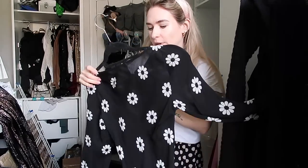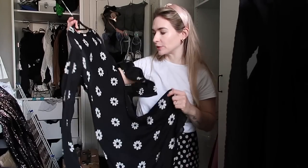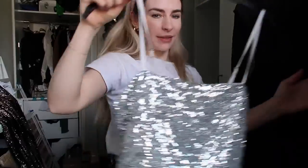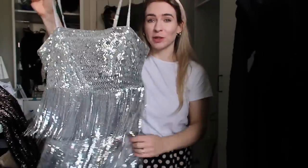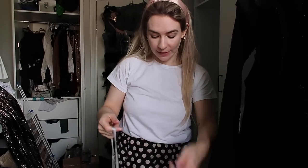Definitely keeping this. Dress from, I think it's Reformation. I wore this on my birthday and it's just such a nice summer dress. You know what I mean? This doesn't need to be out all year round, but I do absolutely love it and it's great for either Christmas parties or fancy dress.